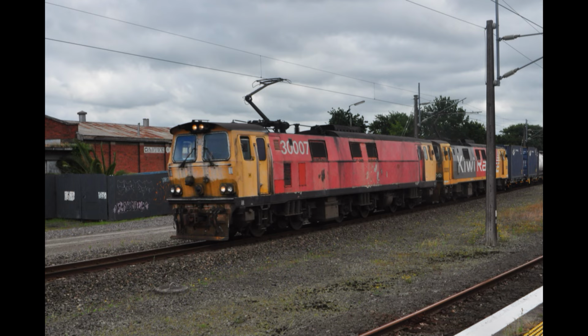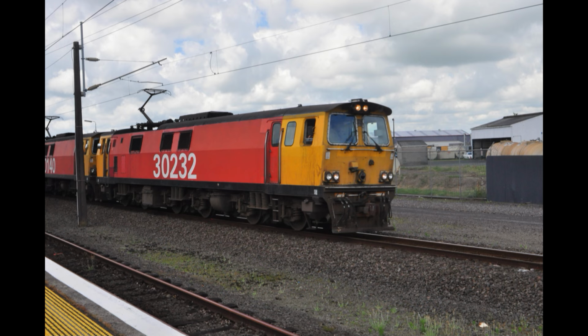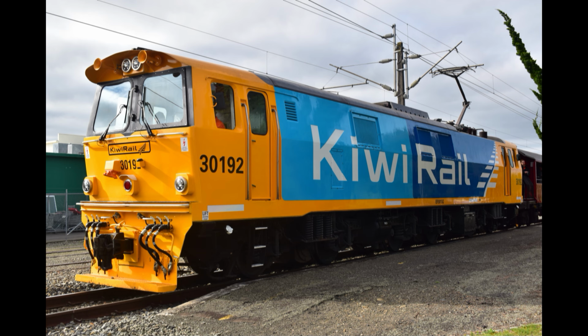For some historical context, the EF class, originally known as the Class 30, was built by Brush Traction of Loughborough, England in 1987 and 1988, exclusively for the electrified central section of the main trunk line. Out of the 22 EFs that were originally built, two have been scrapped after they were damaged in a washout at Oyo in the 1990s, while five were withdrawn over the years for one reason or another. As far as I know, KiwiRail's plan is to refurbish 15 of the surviving EFs, and five have been completed at the time of uploading.